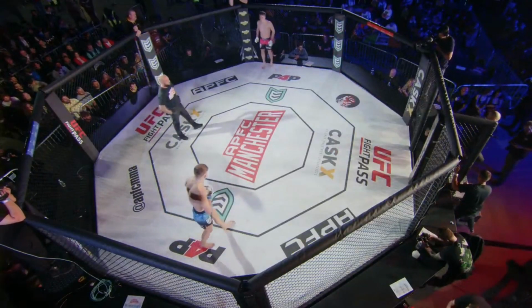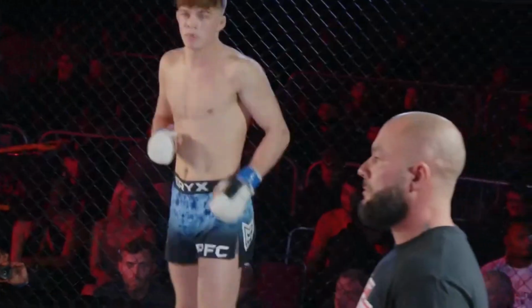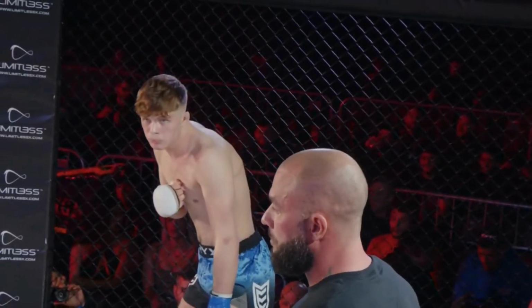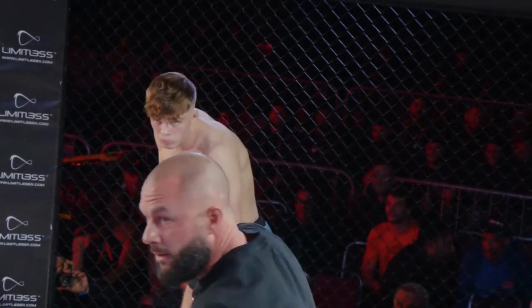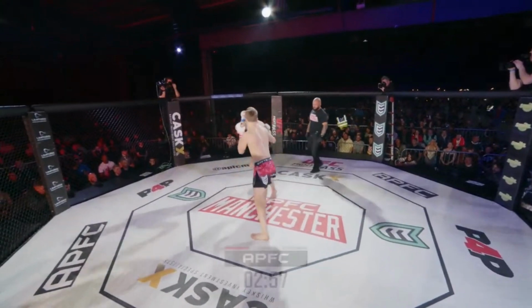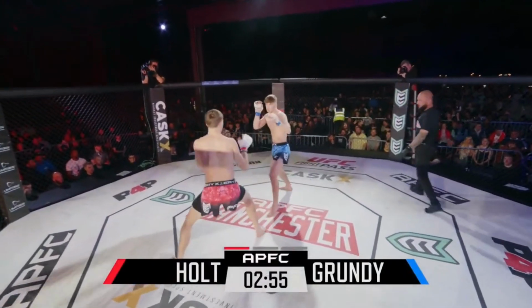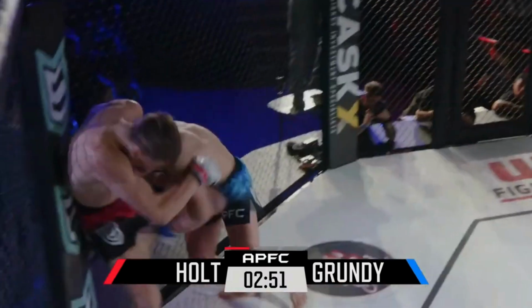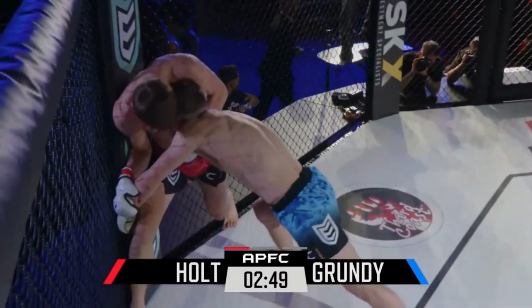All right, well, the crowd are getting into this one as well. Jack Grundy, 4-1 there in the blue corner, in the blue trunks. Dan, the Villain, Holt, 2-2 in the red corner. Here we go, underway. Southpaw for the Villain, already using that long rear teep kick. Jack taking his time, already shoots on a single leg. Let's see if he can chase and finish.